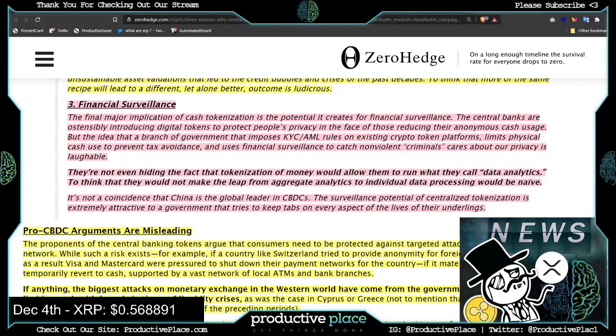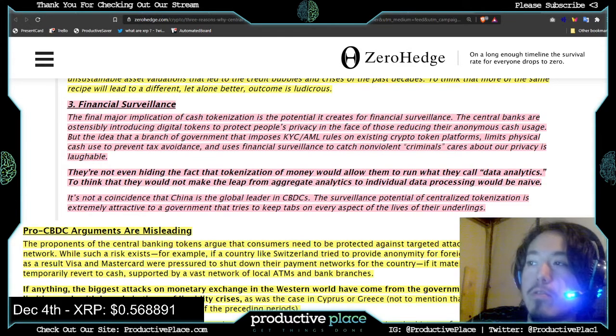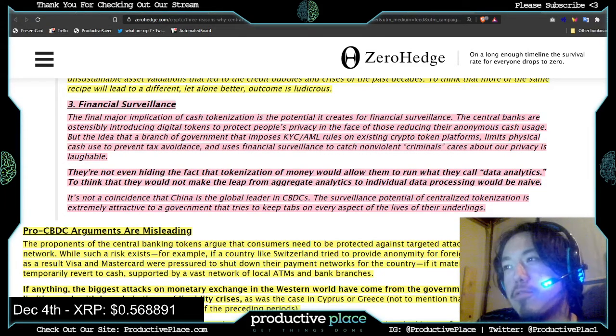The central banks are ostensibly introducing digital tokens to protect people's privacy in the face of those reducing their anonymous cash usage. But the idea that a branch of government that imposes CAG, AML rules on existing crypto token platforms, limits physical cash use to prevent tax avoidance, and uses financial surveillance to catch non-violent criminals cares about our privacy is laughable. So it says CAG, but it's KYC, know your customer, anti-money laundering rules.